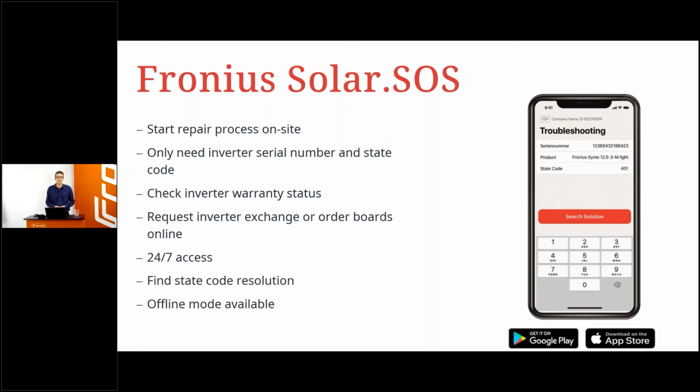And the great thing is we also have the offline mode with SOS. So if you're in a remote location in the middle of a field and there's no internet, you can download beforehand all the state codes of all the inverters, and you can check those state codes and run through the troubleshooting on site. And don't forget as well, you can just create any cases manually within SOS. So if it's not related to a state code, if it's a question about Solar Web or maybe a new installation, you can still create the SOS case, and you get that prioritization as well. So we can deal with your queries very quickly.